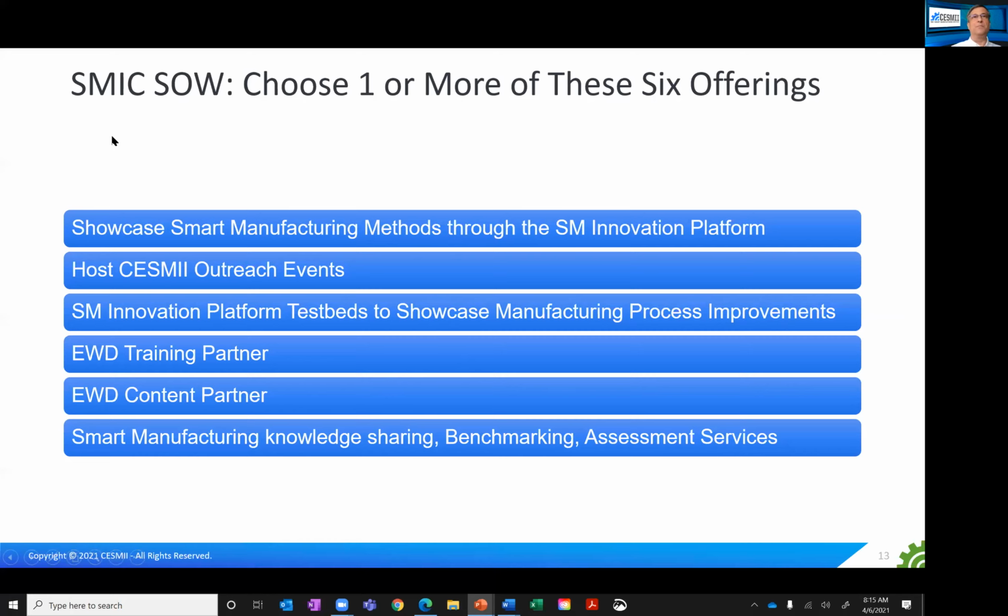So I'll go a little bit deeper into the detail of the 6 potential predefined scope of work areas shown here. The first one is showcasing smart manufacturing through the Smart Manufacturing Innovation Platform. If a SMIC selects this, SESMIC provides at no cost to the SMIC an instance of the Smart Manufacturing Innovation Platform. The SMIC would set up the platform with our training and guidance. And the importance is to do technical training of members or prospective members on the platform.